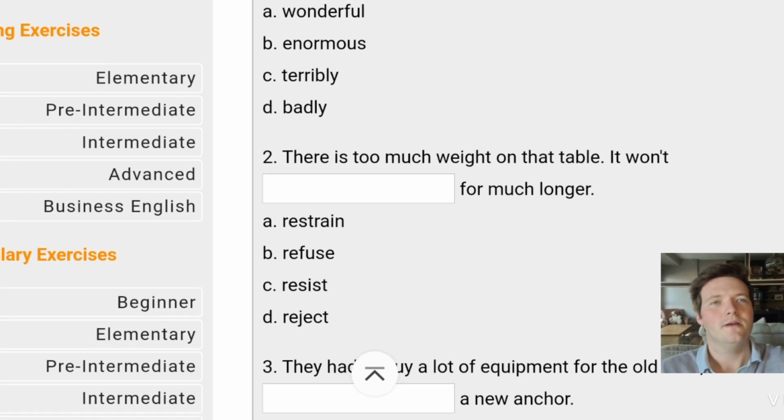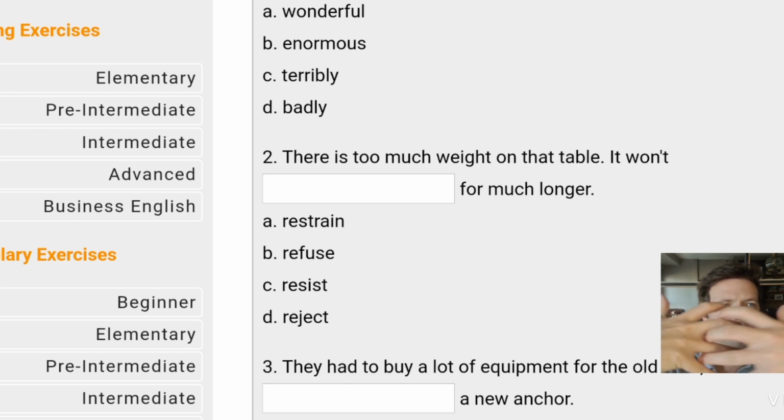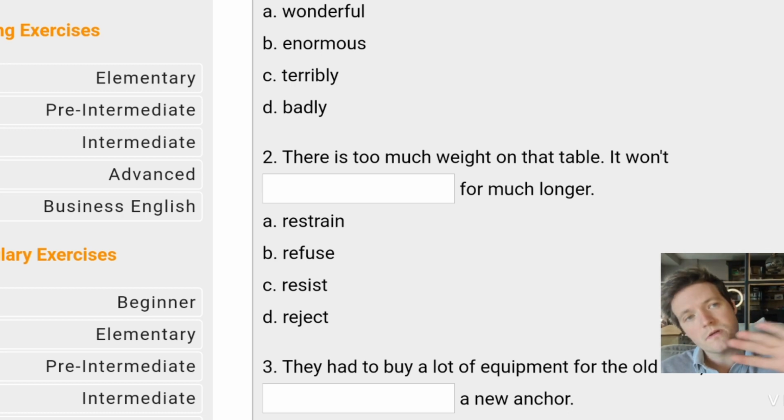Okay. There is too much weight on that table. It won't restrain, refuse, resist, reject for much longer. Restrain is when you hold something or a person back. Refuse, you refuse to do something. No, I'm not going to do it, I refuse. Resist. Yeah, it's not going to resist. It can't put up with the weight much longer. Absolutely. Reject is to push something away, essentially, isn't it?